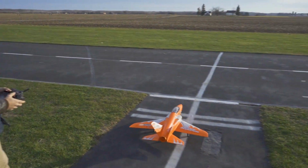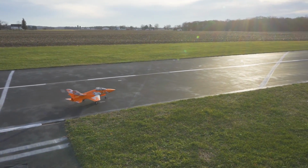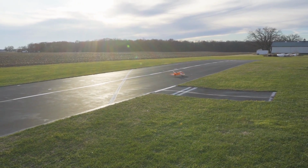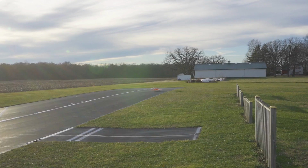Let's show some landings too. Just do it. All right, come on. You talked me into it. Dude, it sounds like an in-runner, but it's not. The sound on this is just incredible. And the suspension, look at it, it sits so nice.